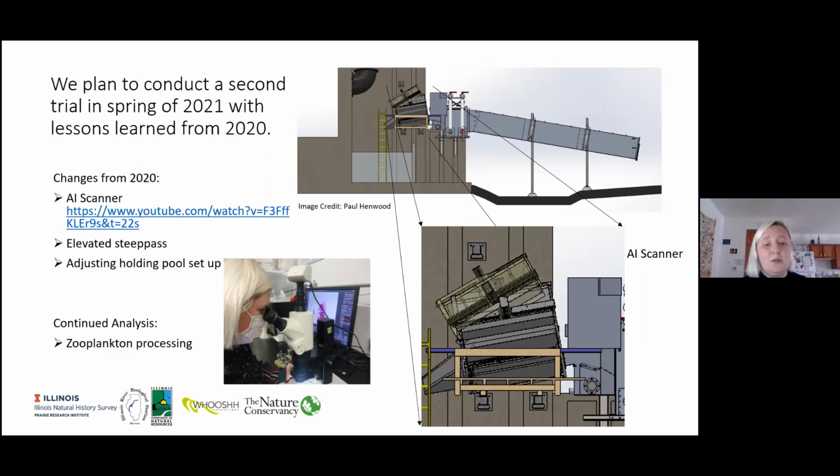We'll also be continuing to complete the zooplankton sampling processing from last year and process all of the sampling for this spring's collection as well. After we've completed these trials, we'll have a proof of concept for the use of the technology by both native fish and invasive Asian carp. This system will then be considered for installation for management as well, and will possibly be moved to different areas where Asian carp are being managed.